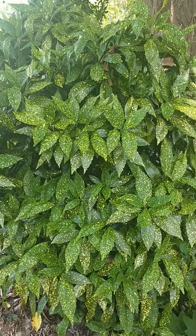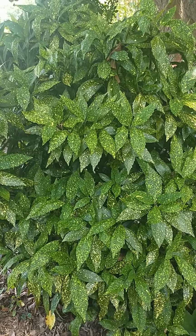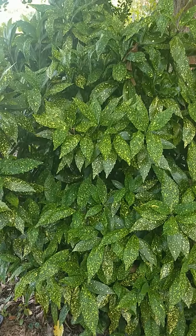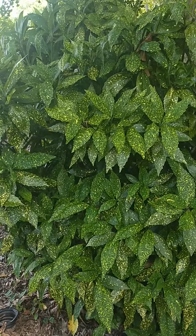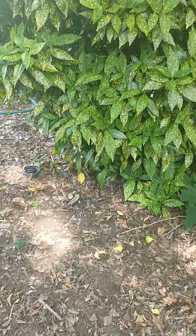It looks like this all winter, so if you like winter interest and you live in the South, I'm not sure how well it grows up north, but in the South it looks great. It doesn't freeze. It looks like this all winter. I don't know the name of it, but I wish I had a whole bunch more of it because you can see how big it's gotten. I think maybe we got it from my mom.